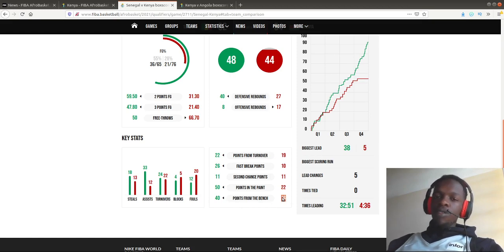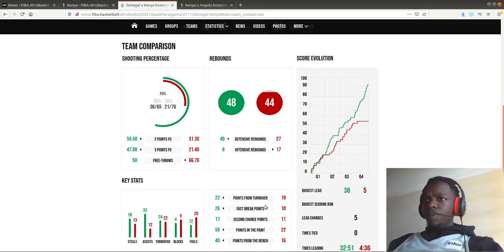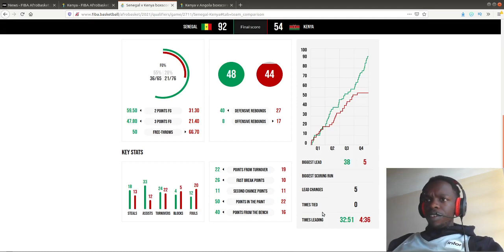These guys were spreading the wealth across the entire team, while Kenya was spreading the wealth across like three guys who are very inefficient, mind you. So I don't know where they're gonna get a good bench, but the bench points gotta improve. You're being beaten here emphatically everywhere. We never even tied the game.